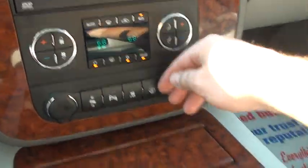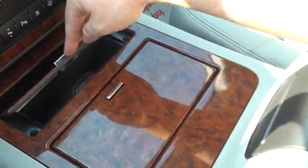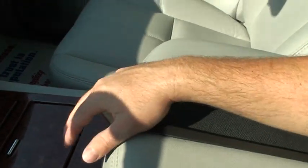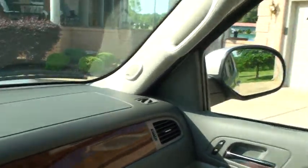Outlets, storage, cup holders, plenty of storage. Got owner's manual. It's got wood grain all over the place. Really pretty. Passenger seats, nice and clean. This truck has side impact airbags.